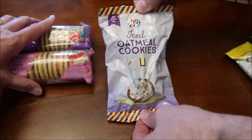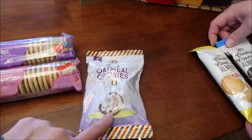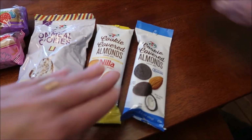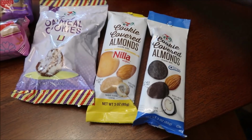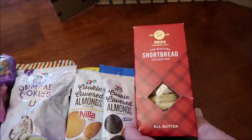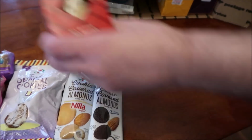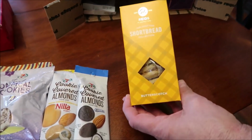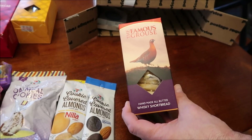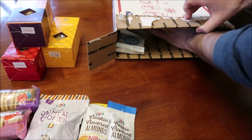That's okay. These are 7-Eleven 7 Select iced oatmeal cookies. I always liked iced oatmeal cookies. Oh, I do too. There's a little spice in there. Ooh, cookie covered almonds, Nilla wafers, and Oreo. Those sound really good. Okay. This is Reed's the Baking Family, the Scottish Shortbread Collection. So we have all butter, and I'm assuming this is butterscotch. I love butterscotch. And this is the famous Grouse handmade all butter whiskey shortbread. Yeah, because that's a brand of whiskey.